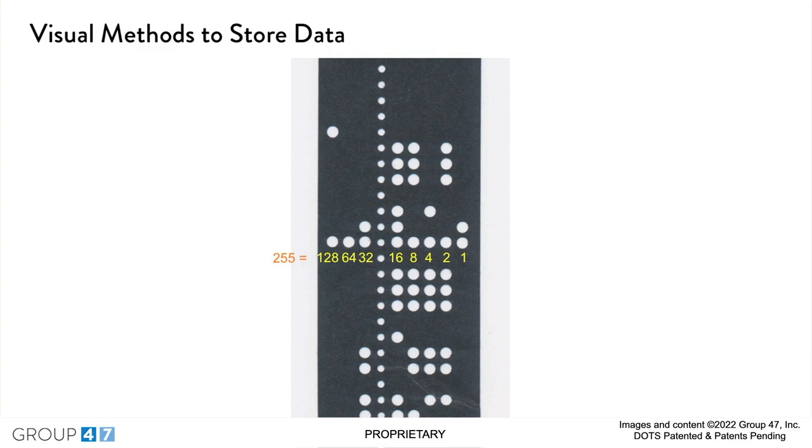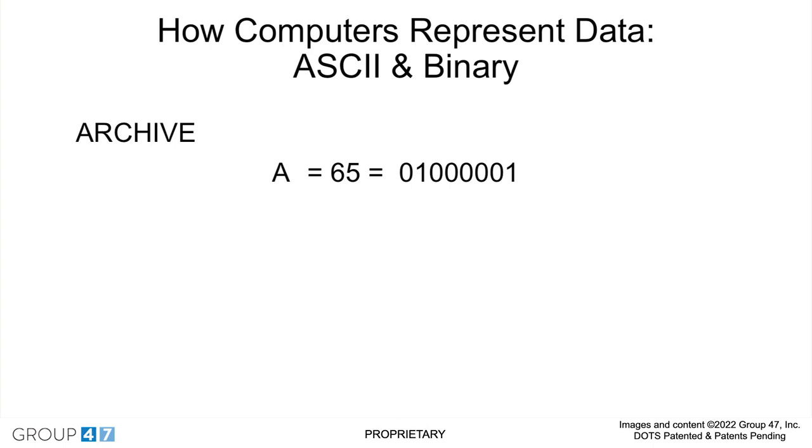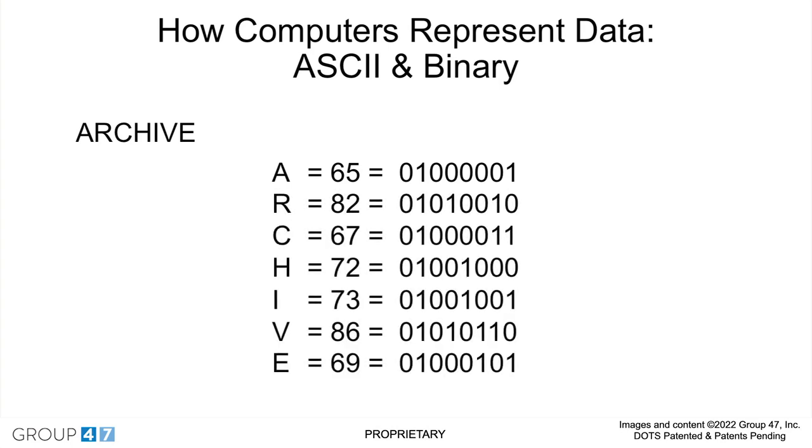Now the numeric values in turn represent something else. For example, every letter has its numeric equivalent. In this example, with the word archive, the capital A has a value of 65. This is called the ASCII code value for the letter. And here we have the number 65 as it would be represented as a byte of data. That also equals 65. Then the letter R has a value of 82. And so on.